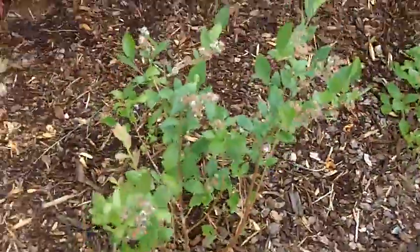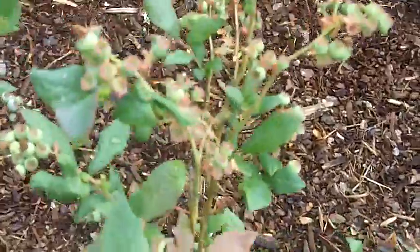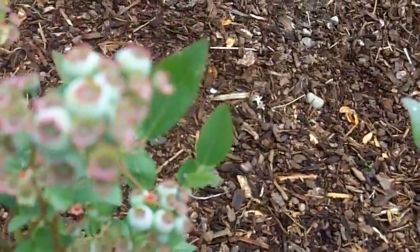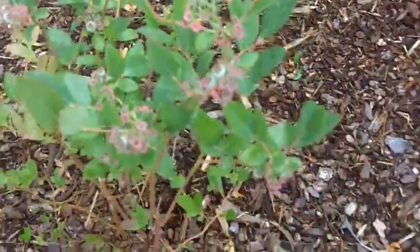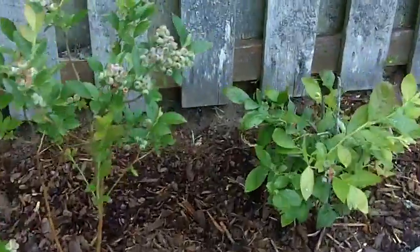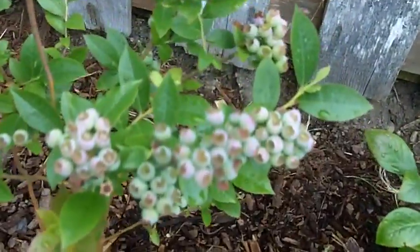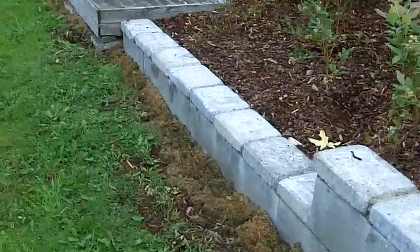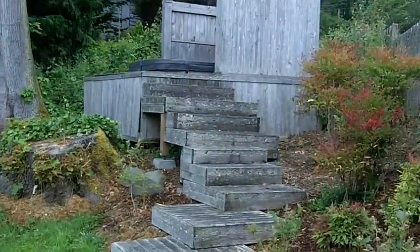These are more blueberry bushes, and let's see, I can go in on one. They're doing pretty well with the blueberries this year. These are the second year, so they have more berries. So we should have a lot of blueberries before the summer is over. That was the wall that I built last year going up to the hot tub.